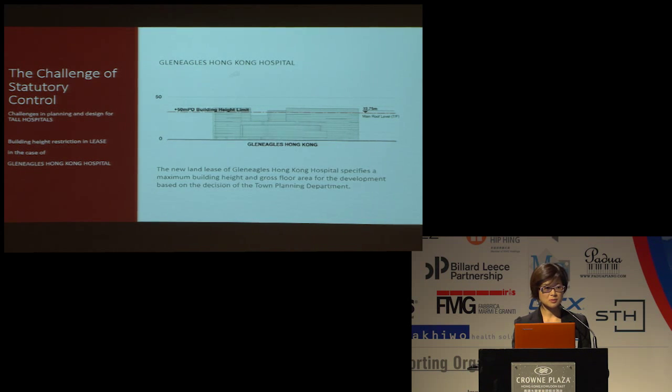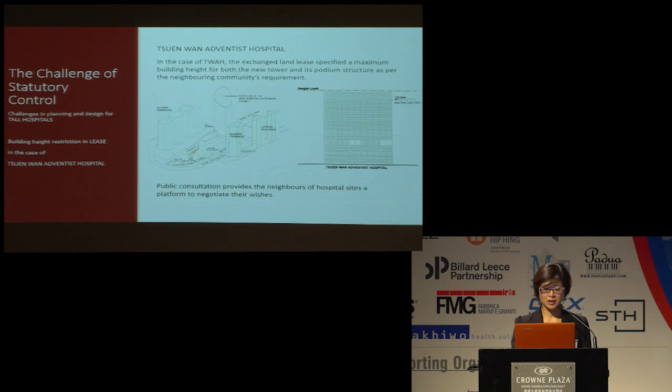For the Gleneagles Hospital, which appeared to be shorter, there is a height limit too, and it was written in the lease based on the town planning department's study of the site. So for that, it is 15 meters above principal datum, which gives a building height of about 32 meters. The case of Tsuen Wan Adventist Hospital is a bit different.